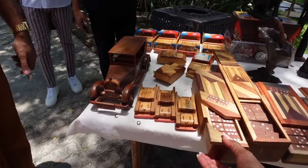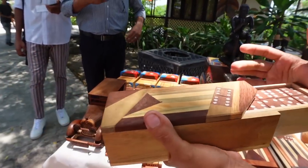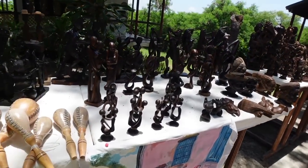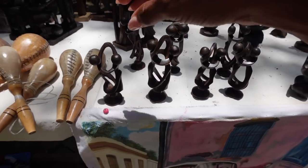How much is this one? 20. Oh. Like, I can leave it at 20. Also, how much is this? 20. This one is 5.